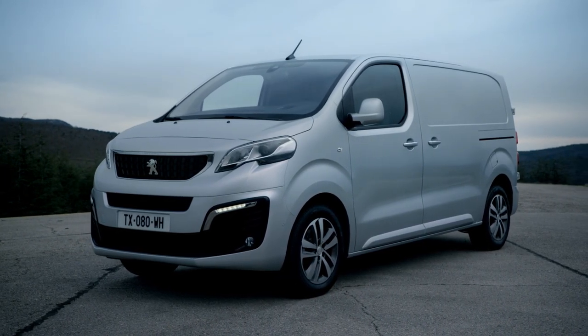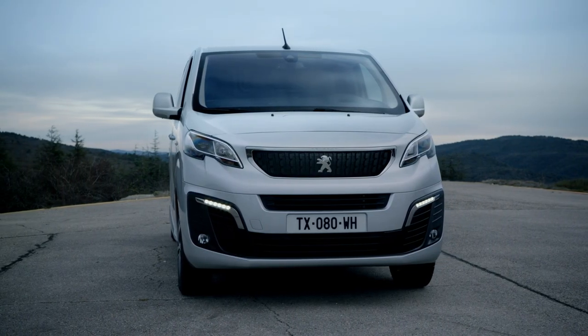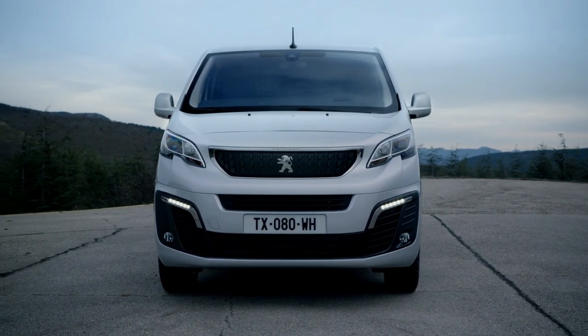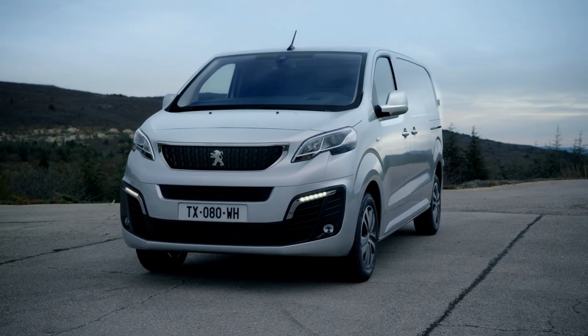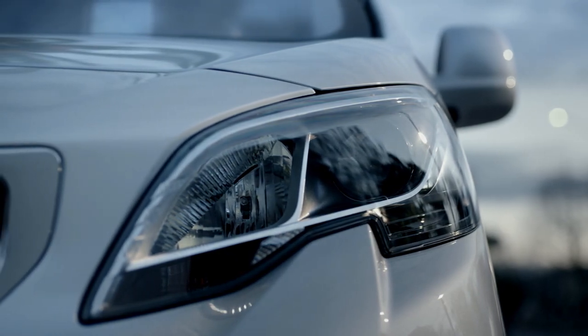The Peugeot Expert had a complete overhaul in 2016, with a new platform, improved looks and a range of safety kit added to the equipment list. All of this should make the Expert popular with middleweight van buyers in the UK, although with a number of strong rivals in the sector, it will have its work cut out to make an impact.